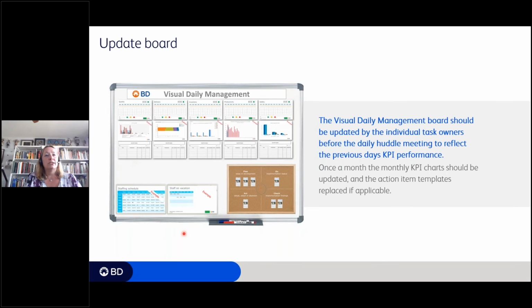So the important takeaway here is your daily visual data management board should be updated by individual task owners. Don't put this on just one person. Update it before the daily huddle meeting to reflect the performance of your KPIs the day before. And then once a month, you're updating your KPI charts.